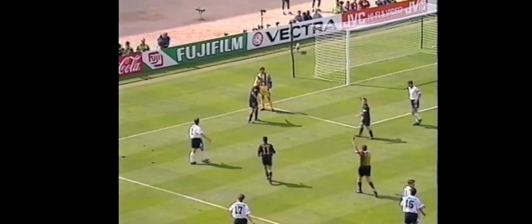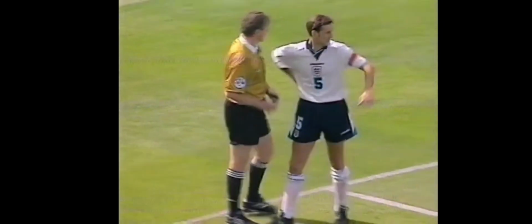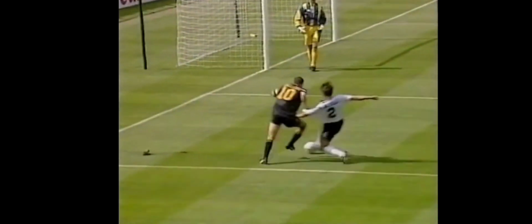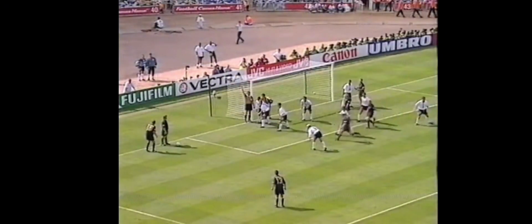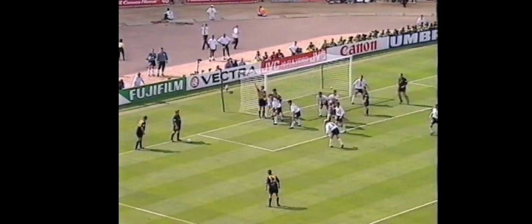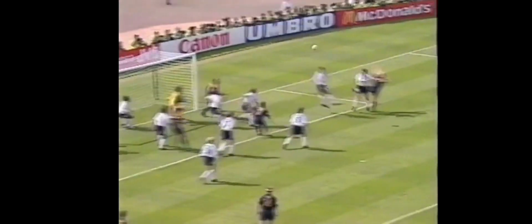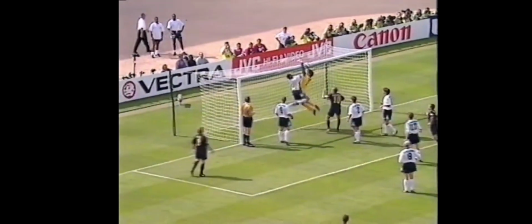Now, is that a back pass? Is that the pass to the goalkeeper? The referee's arm is raised for an indirect free kick. And here's proper danger. Yes, you've got to say that Gary Neville slid that to Seaman. And look where the kick is. McAllister's chip, and there's Hendry. It's over.